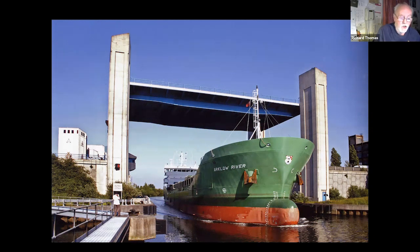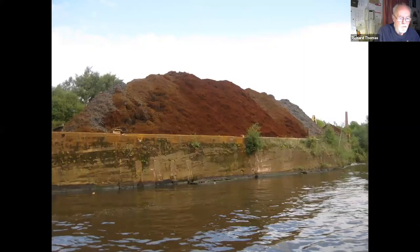This bridge, actually it's unique in respect, it's the first low-level bridge to be built over the canal since its opening in 1894. The car scrappage scheme in 2009 produced this dock full of steel scrap, waiting to be exported to Portugal.